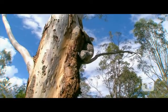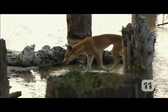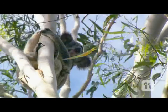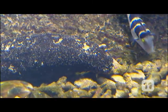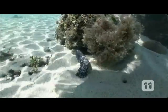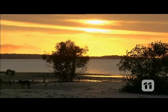Over time, some animals evolve to become bigger or smaller than their mainland relatives due to the availability of resources on the island. Some creatures also adapt to different environmental conditions that others may not have been able to live in. For example, surviving in warmer or cooler conditions than they usually would.